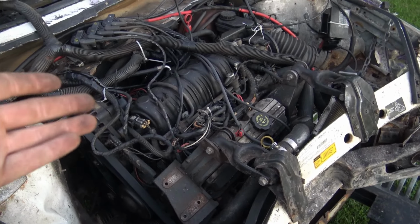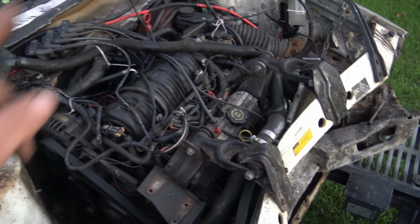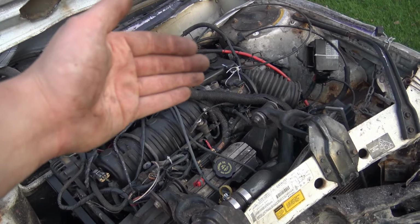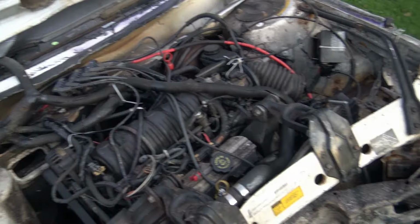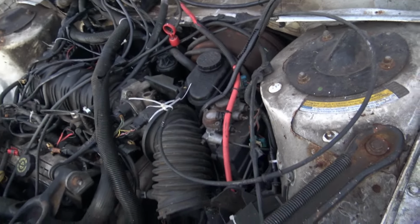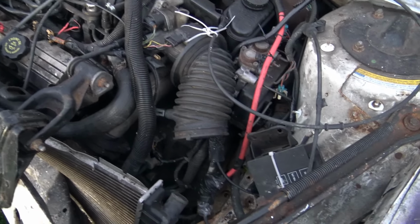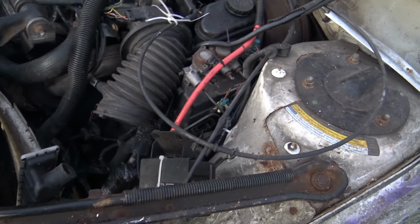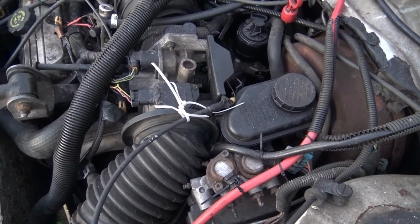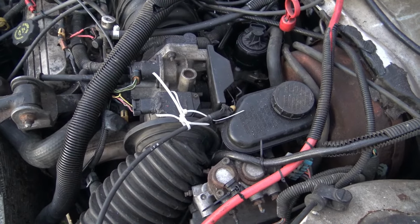So I do have another one of these, an identical car, with the same throttle body setup, where it's in the back there by that same master cylinder. I'm going to have to figure out how to avoid this from happening, because I don't think this is a one-time failure. I think this is going to be a reoccurring theme, because with this motor pushed back, that's the first thing that hits.